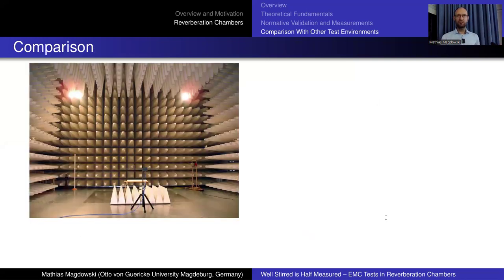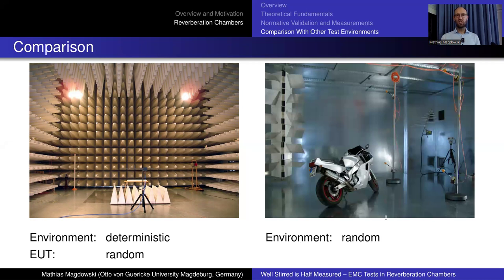And so the question is, would you like to have a very good deterministic environment like a semi-anechoic chamber, but a huge uncertainty in your EUT? Your EUT is random. You don't know the direction of your EUT. Or would you rather like to have a random, statistical environment, but a deterministic EUT, because the directivity of your EUT does not matter anymore? So that's a very fundamental question.